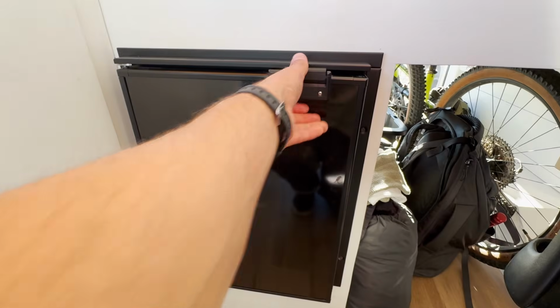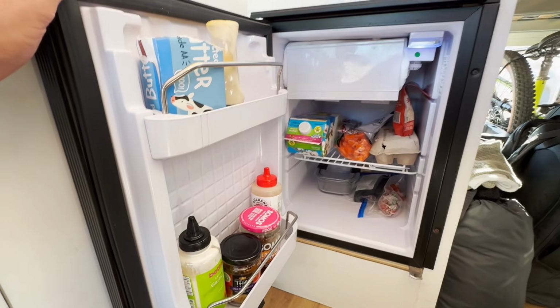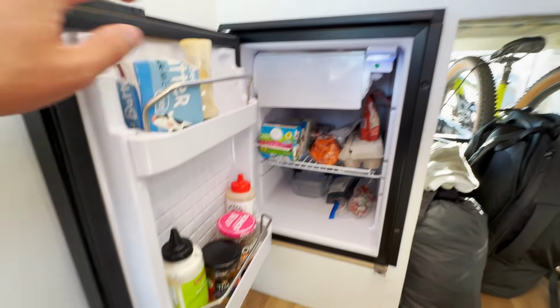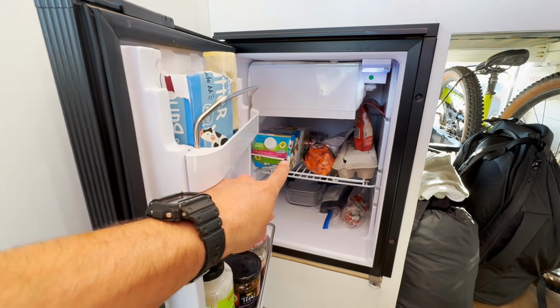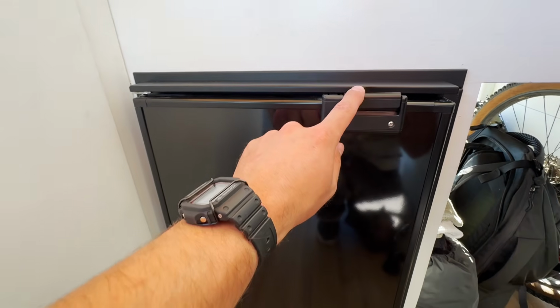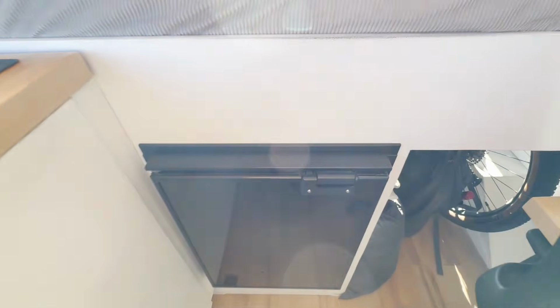I have a Truckfridge TF49. This is 49 liters with a little freezer section up top, storage in the door. It looks like a small fridge, but it's pretty deep. Fits about 1 week's worth of food for one person, but if you've got 2 people, you might want to go bigger. And I like this latch that it has on here so it doesn't fly open while driving.